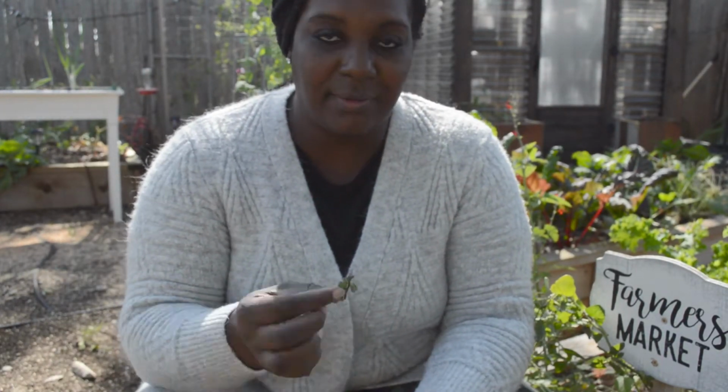Alright, y'all, so now that I have this mint here in my hand still, I just want to go over a few of the herbs that I have here in my garden and share with you what I actually do with all of my herbs. There's so many benefits, so many uses, so many ways to use your herbs in your everyday life. And of course, like I said, they're beneficial, and why would you not want to use herbs and grow herbs?